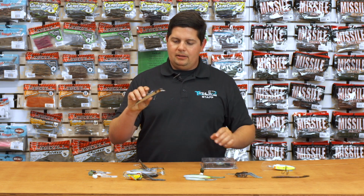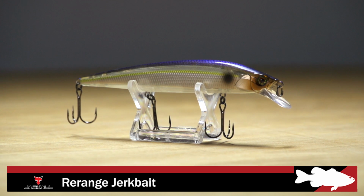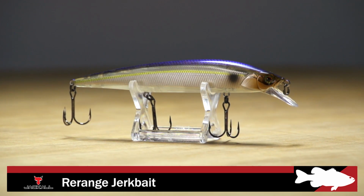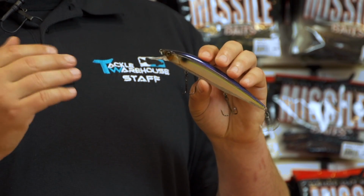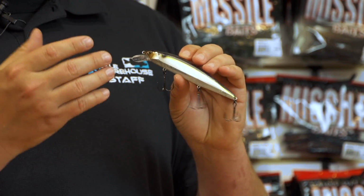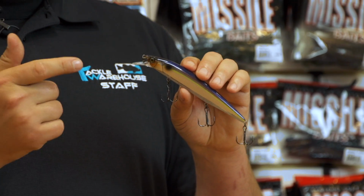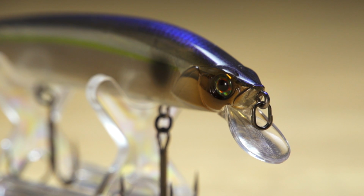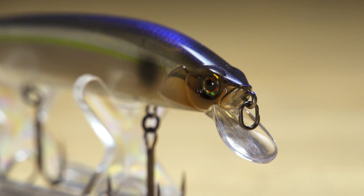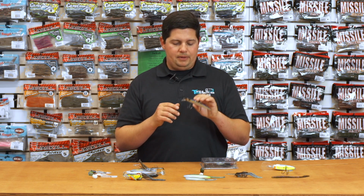All right, next from Jackall is their new Rerange Jerkbait. Large jerkbait, guys, for imitating those large bait fish. This thing's awesome, got a bunch of innovative features in it. One thing I like about most in it, it's got a tungsten weight transfer system. The tungsten ball is actually fluorine coated, so it slides back and forth very easily, not gonna get stuck, but it allows you to cast a mile and then pop back in place and deliver that, you know, wild, erratic action.